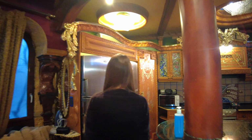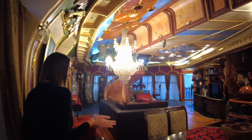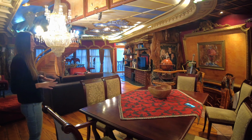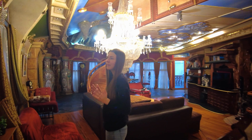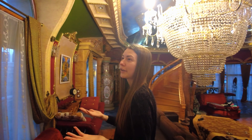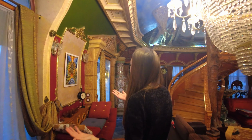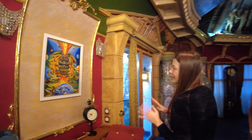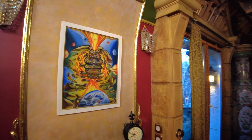Here we have one of the dining tables, very beautiful, kind of simple for this place because I will show you the second one and it's just unbelievable. We have many pictures of, I don't know, people, things. This actually looks like kind of like Dali style, I would say.